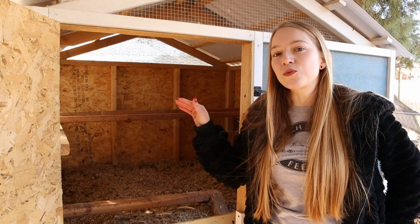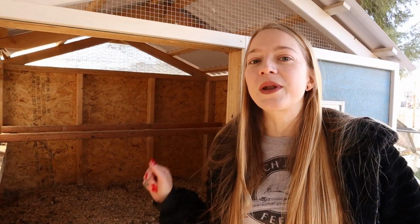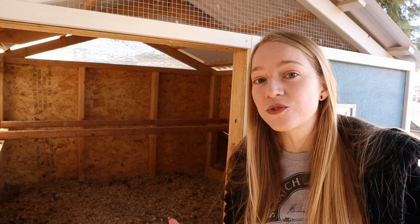Another good idea is having the roost bars at the same level, so with a pecking order, they're not fighting about who's more dominant, who gets to perch at the highest roost. And having your roost bars not too high in the air so your large, heavy heritage breeds, especially roosters, don't injure their legs when flying down.